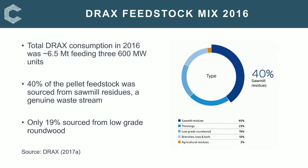They are the favoured feedstock for pellets because they require the least steps to produce a pellet. If you think of roundwood, it needs to be debarked, chipped, and milled before it can be dried and pelletized, whereas sawmill residues, sawdust especially, can typically just be dried before pelletization. Also, this graph highlights that around 19% of DRAX's feedstock for their pellets came from roundwood, but in particular low-grade roundwood. So this is roundwood that's not typically able to be used in making products because it's not of the right quality. So this kind of debunks the myth a little bit that wood pellets are produced from virgin forests.